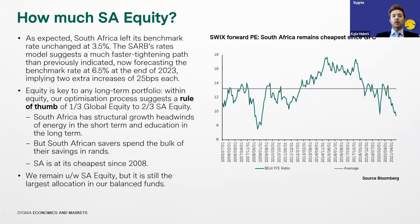And while we are underweight South African equities in our balanced portfolios, it is still our biggest allocation. So our flagship fund, which has a target of about 70% equities, even though we're underweight South African equities compared to our benchmark, we're still sitting on about 45% South African equities, and nearly double our global equities. So it is still important to have an allocation, not only because it matches your liabilities and it's best to have RAND savings with RAND investments, but also for a number of other reasons, including valuation.